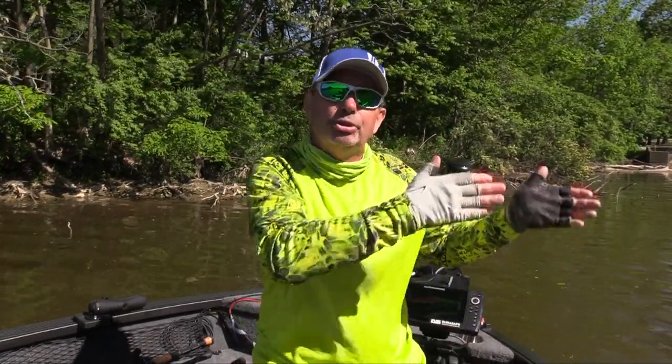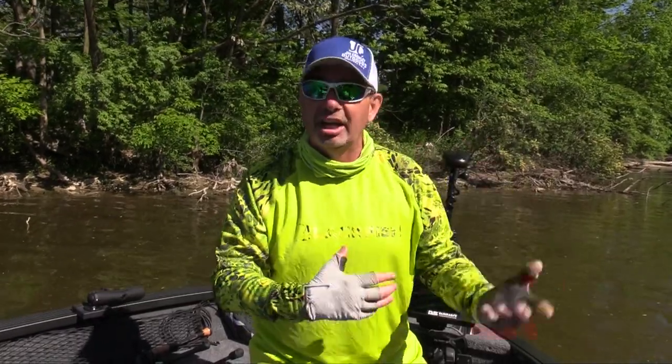So one of the first things I'm going to do is try to cover water with horizontal presentations, today being the swim jig, because there's a lot of cover still left in the water. So I want to spend more time covering that and less time getting hung up. That is one of the reasons that I chose a swim jig.